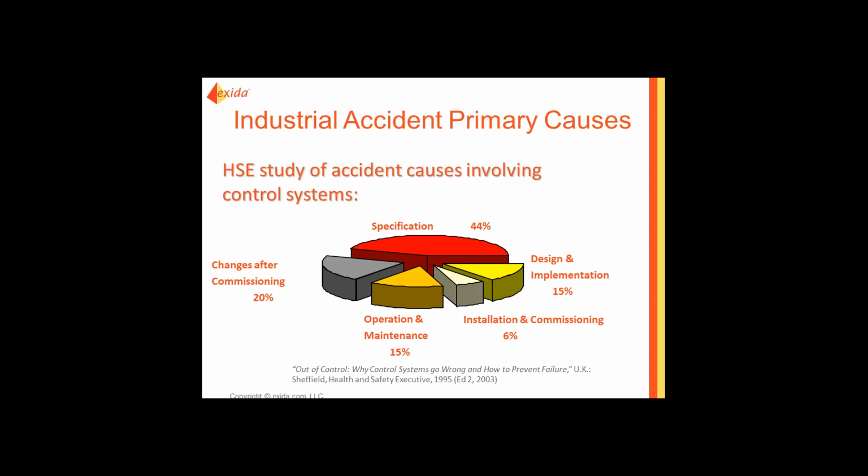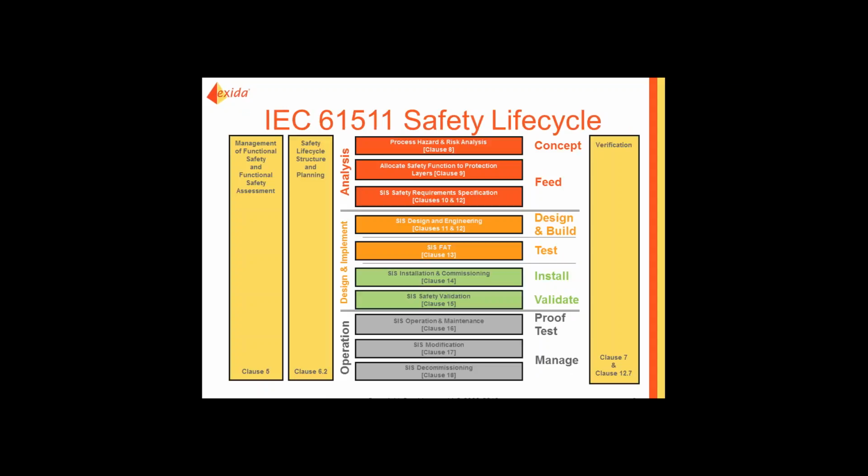And since then, we've had the IEC 61508 standard come out and the IEC 61511. And the purpose of the IEC 61511 standard was to provide a framework where you could provide a consistently reliable and safe design for safety instrumented systems.